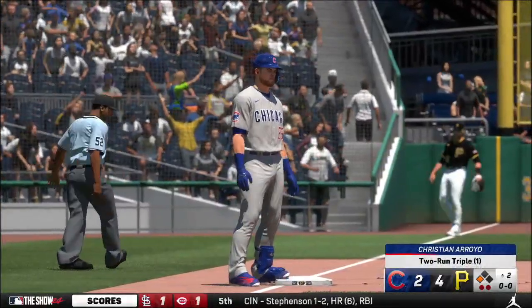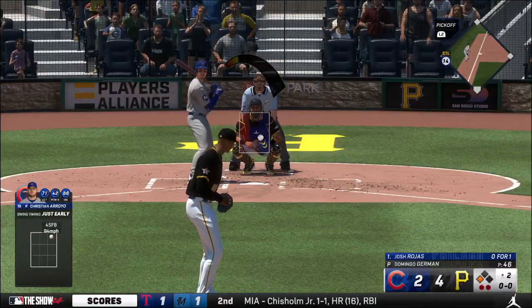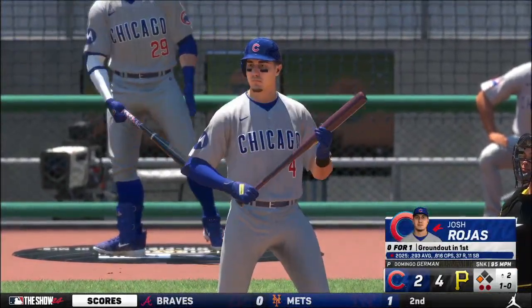Hey, they're right back in this thing after adding those 2 runs on the board. Just a blue hit behind third right there, and that's a really tough play for a third baseman or shortstop to get to, and the same for the left fielder. So he just found a perfect place to drop that one in right there.